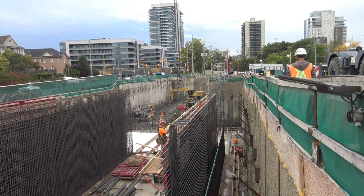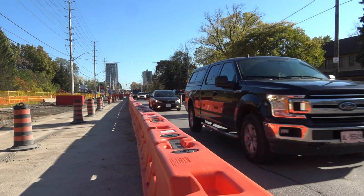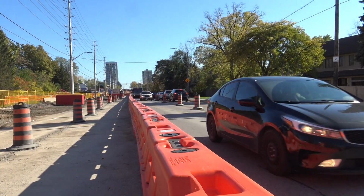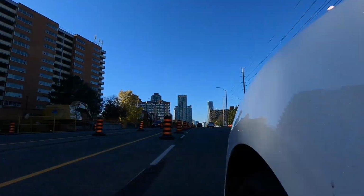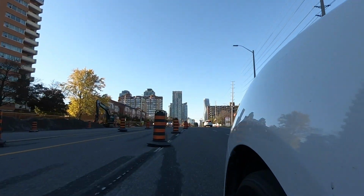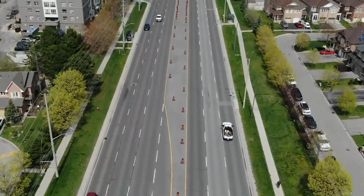Now under construction, this exciting transit project is bringing 18 kilometers of smooth, fast, reliable rapid transit to Mississauga and Brampton. And you can see the progress construction crews have made over the past year.